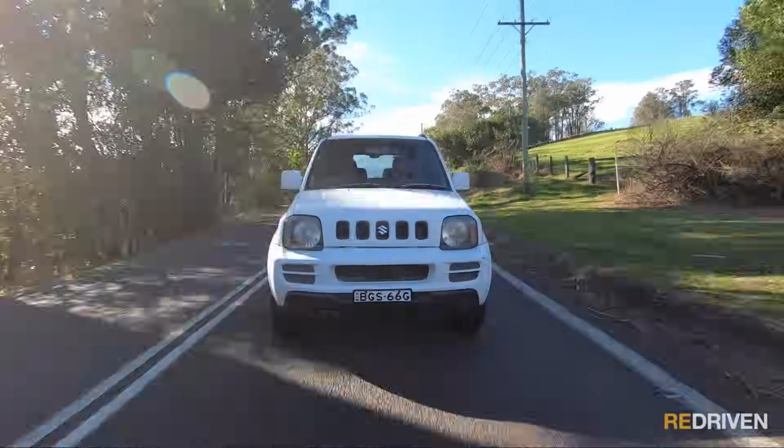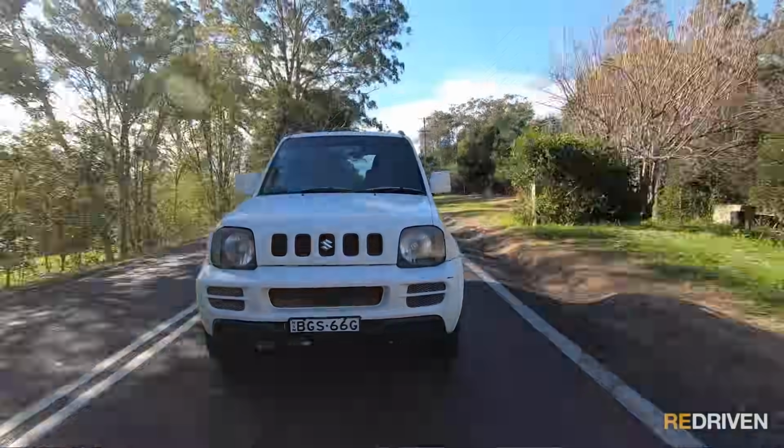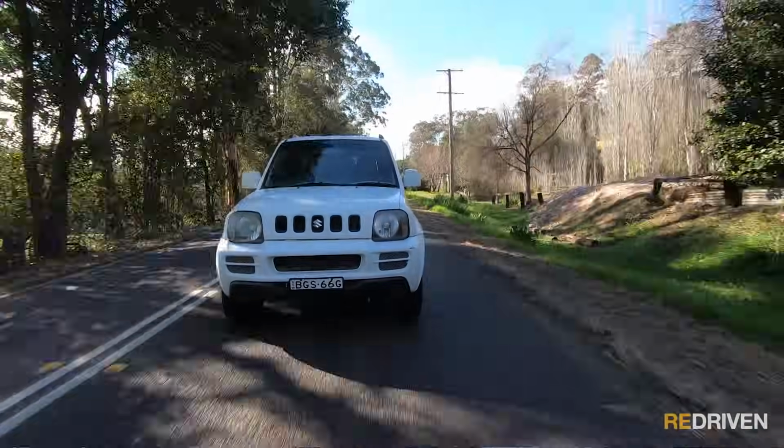Okay, as far as negatives go, steering first. Look, out on these open roads or on the freeway, it's way too light and pretty vague, and it really inspires no confidence. The lightness does help when you're negotiating a car park or some crazy off-road trail, but on roads like this, yeah, you turn and wait, and then the car turns.